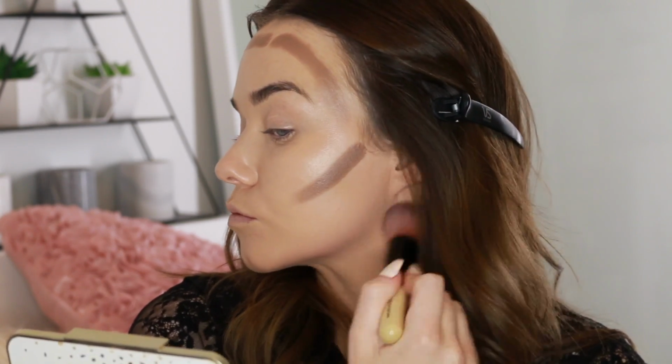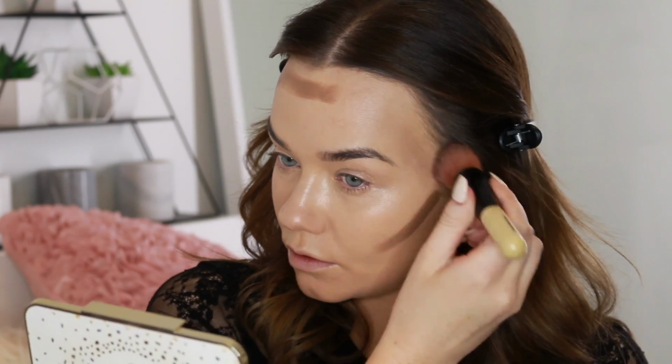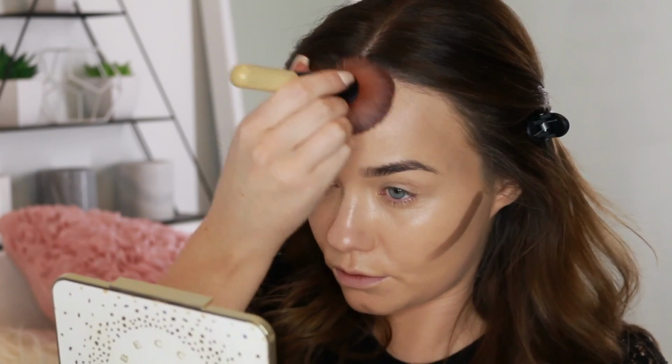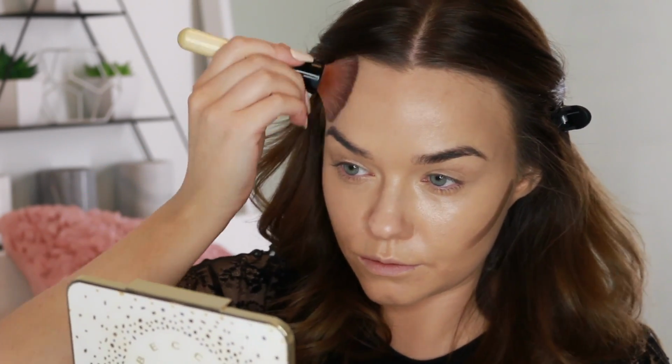They're both very creamy. And I'm just applying that to your normal kind of bronzy contoury areas. So around my forehead, underneath my cheekbone, a little bit on the jawline, and just blending that in with my foundation brush.